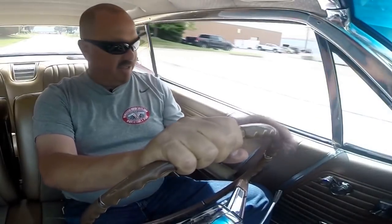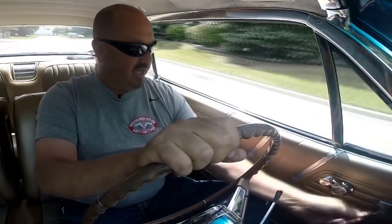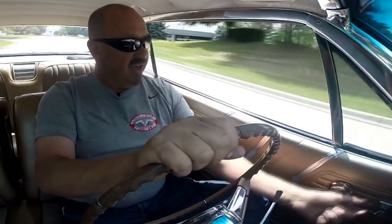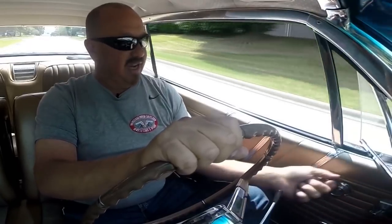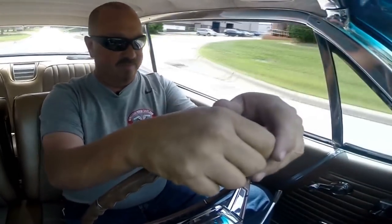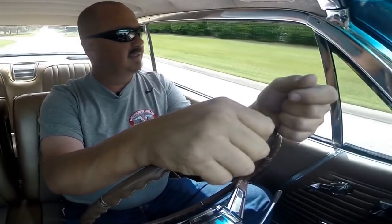Let's see, what else we got on this thing? It's even got controllable mirrors here. It's got electric windows, that's cool. Then it's got the vent window that cranks open. Isn't that cool? I love those. Those babies bring in a lot of air. I love them. Old memories right here.